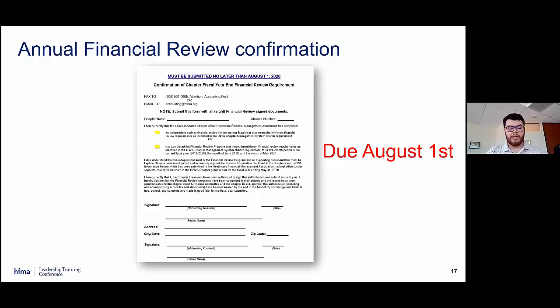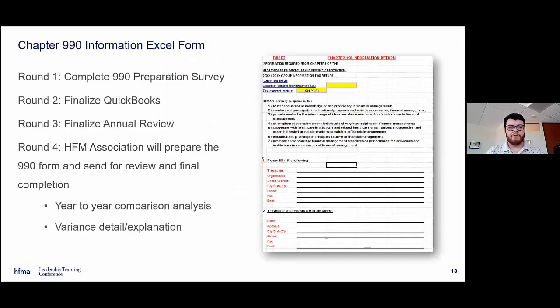Next, we're going to chat about the 990 informational Excel form. Each year, the association completes a group 990 return that includes all HFMA chapters. In order to gather all of the information needed for the group return, we need you to follow the steps outlined here. First is the 990 survey. This will be sent out sometime in June and due back to the association by July 1st. We'll review a few sample questions in just a moment.